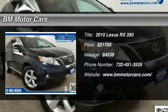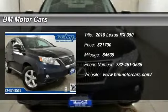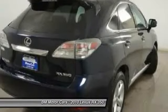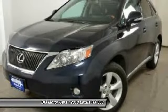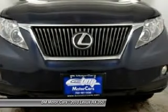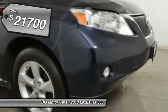The 2010 Lexus RX 350. The RX 350 offers a driver-inspired design and intuitive technology that puts you in total control of your interior. Paired with a spacious cargo area and a powerful V6 engine, the RX 350 continues to offer the best combination of powerful performance and interior luxury in its class, and is priced below $25,000.